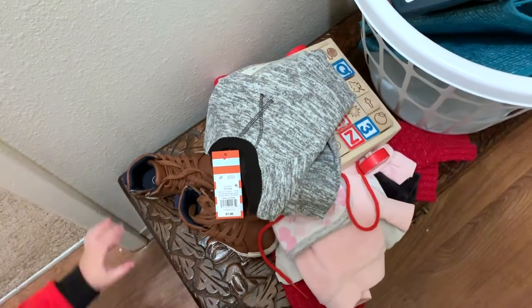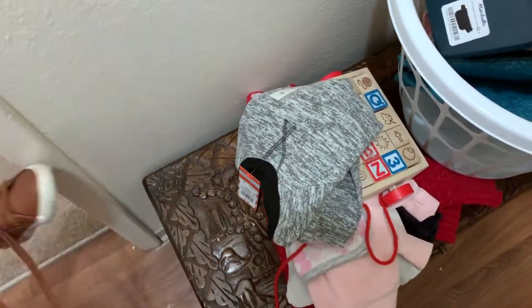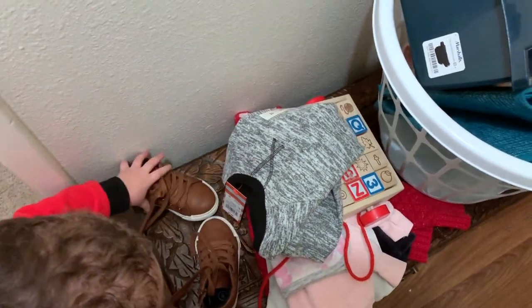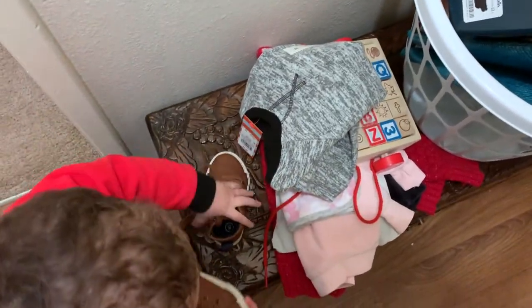So I'm gonna put all of this away now, but I just wanna show you guys where I put all of it when he's sleeping. I just make a pile so that I can put it all away really quickly once he's up.